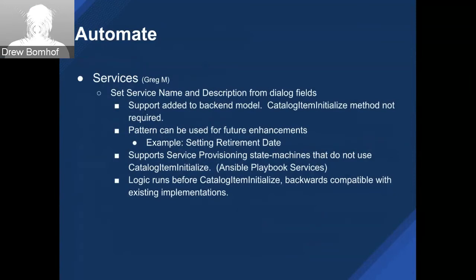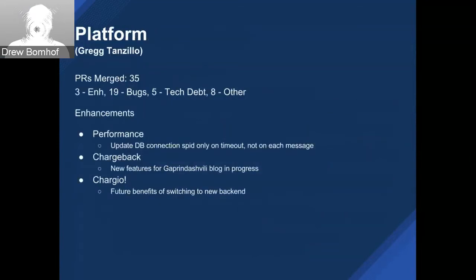So now the back end can actually set these fields, and it also sets up a pattern so that we can extend this out later, for example, setting retirement date. The nice thing is the logic runs before the entry point, and so it's backwards compatible with everything else that's out there. And that's it for me. GT is next. All right, thanks, Drew.